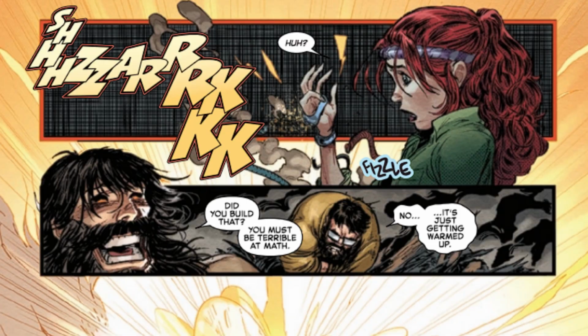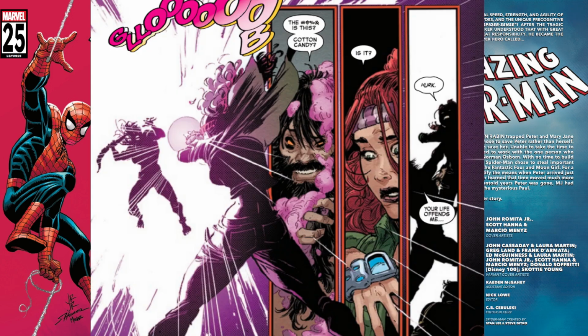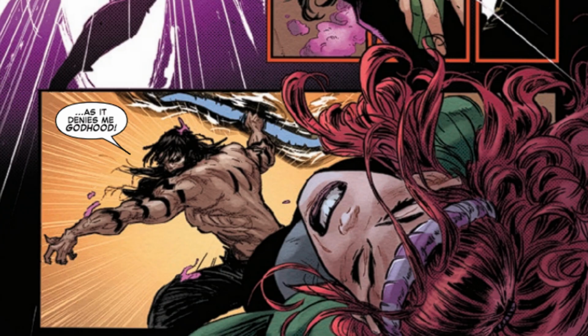Rabin even starts laughing, but then suddenly we see this weird kind of crazy chance slot machine moment here. Ding, ding, ding. And what does it do? What's this? Cotton candy? He laughs it off again. "Your life offends me, as it denies me godhood." He's coming in at them both now. He's about to attack. It looks like they've had it.